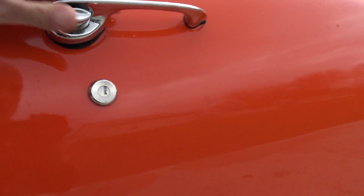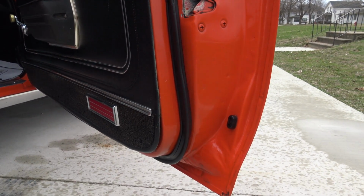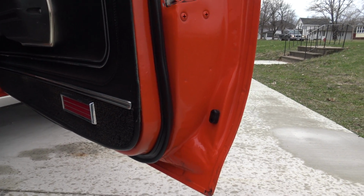Again, I apologize for the sprinkles. We work really hard at detailing these cars out. It takes about 8-9 hours. Jason does a great job, so when he gets them ready here, we want to make sure we get them on so you guys can see them, enjoy them, and hopefully buy them.